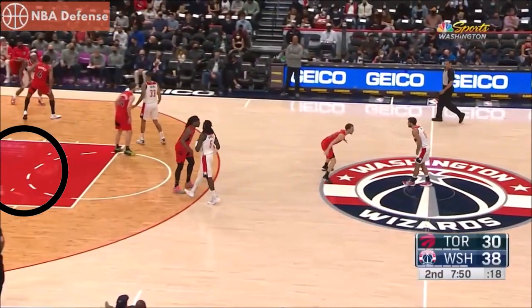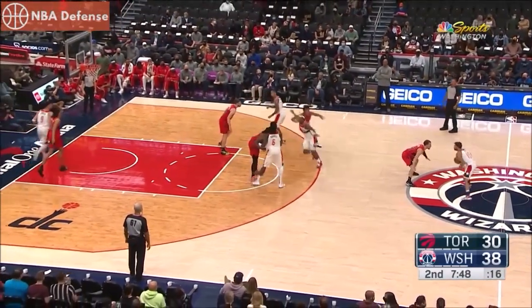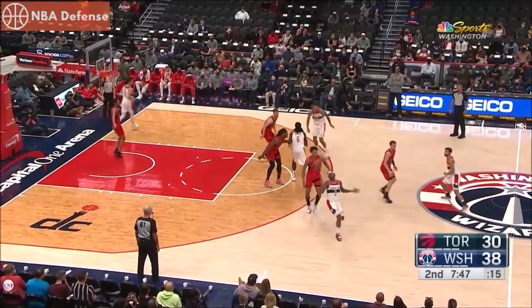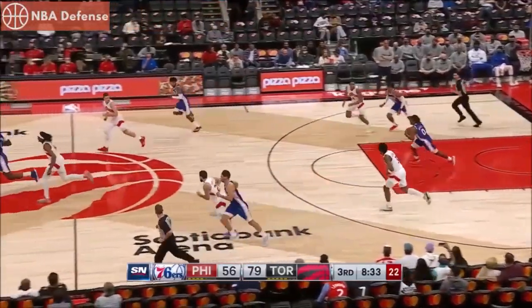So if you rewind this play again, he doesn't go under, and it's super important for him to stay with the guy the whole time. Know your personnel. Bradley Beal, great shooter, he forces him into a turnover. I mean, it's just really high IQ stuff.